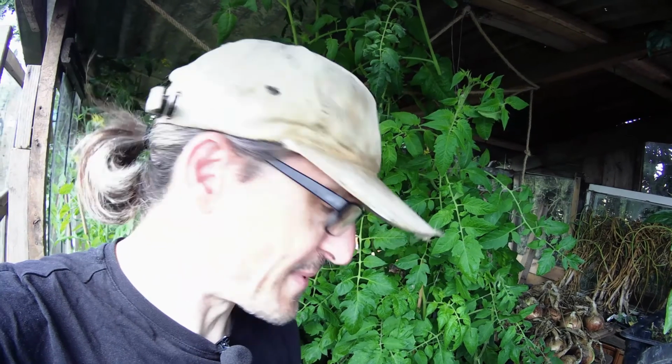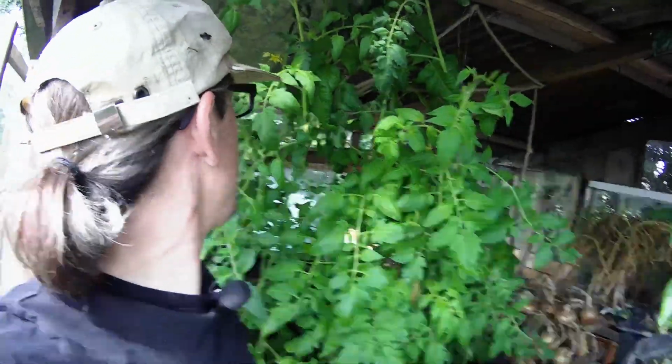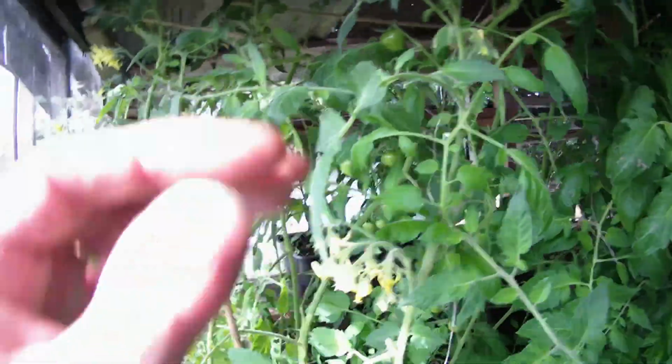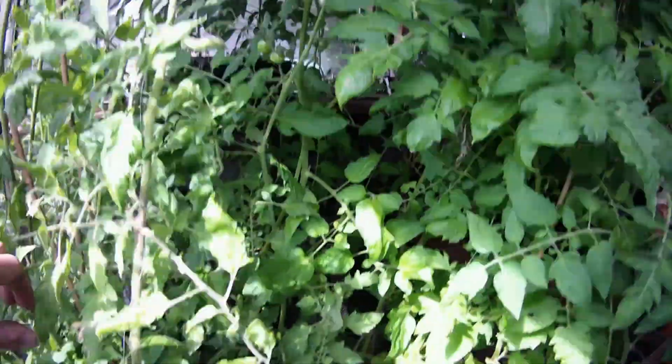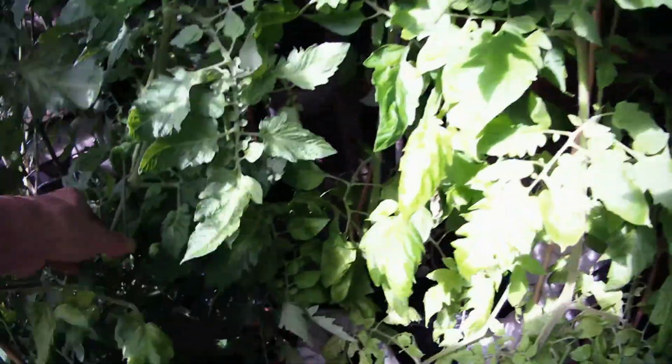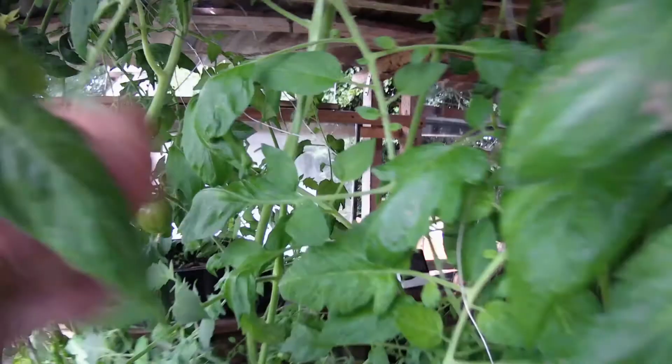Next year we'll improve and be a bit more strict about how many I've got, the spacing and taking all the side shoots out and stuff. But I'm happy with them, especially when it's sunny and it all looks nice. Yeah, it's alright. I've got tomatoes. I planted some seeds and I have grown some tomatoes, so that's all good.